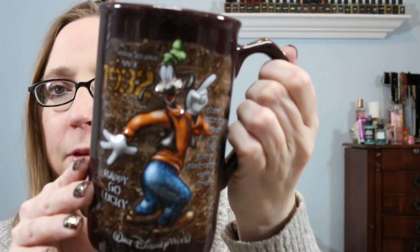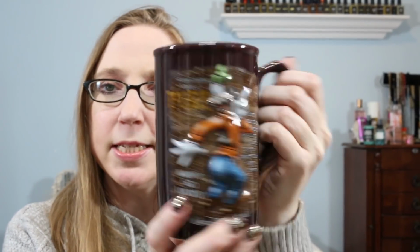This is another Disney mug. It is of Goofy. It says goofing around since 1932. Happy-go-lucky. Clumsy, optimistic, endearing, sensitive, innocent, sincere, good-natured, eager, and dreamer. And then it just says Walt Disney World on the bottom. This is a pretty large mug. And it says the same thing on both sides. I didn't even get to see these mugs.